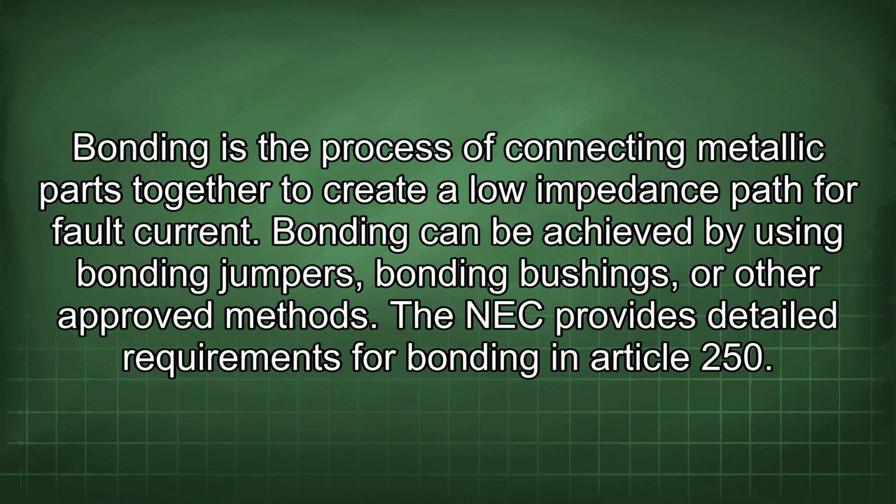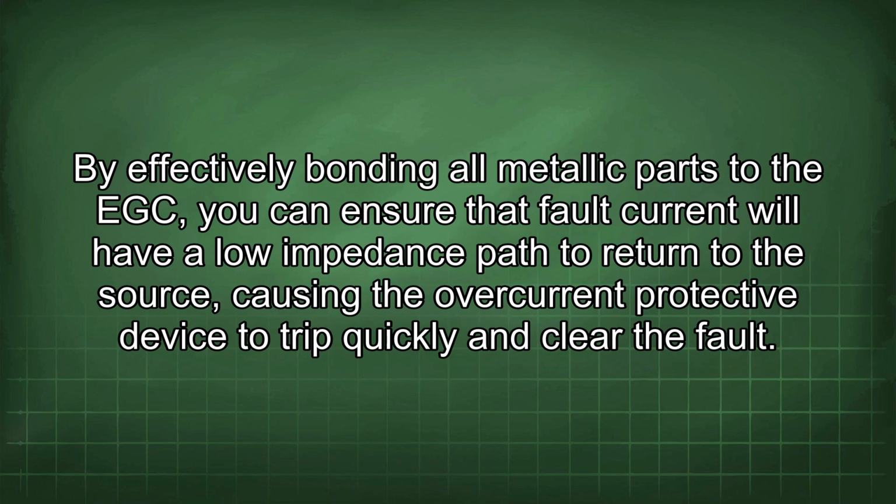Bonding is the process of connecting metallic parts together to create a low impedance path for fault current. Bonding can be achieved by using bonding jumpers, bonding bushings, or other approved methods. The NEC provides detailed requirements for bonding in Article 250. By effectively bonding all metallic parts to the EGC, you can ensure that fault current will have a low impedance path to return to the source, causing the overcurrent protective device to trip quickly and clear the fault.